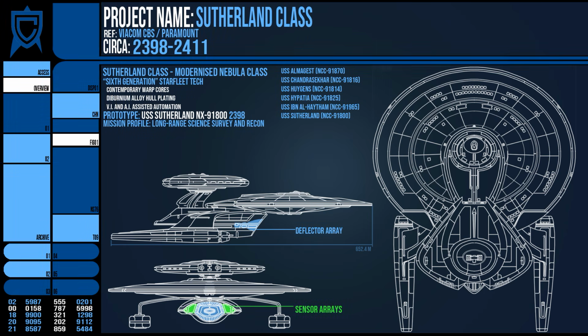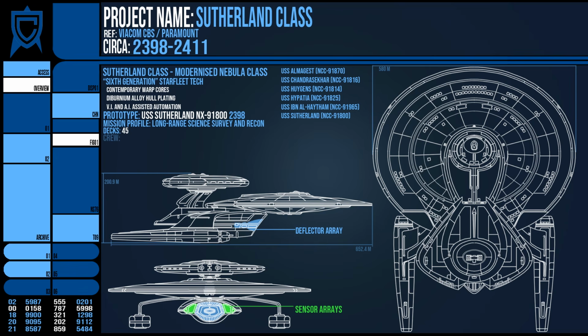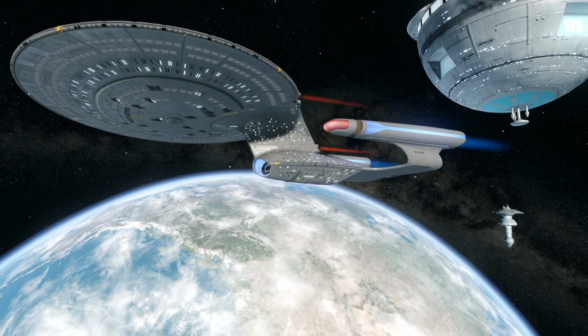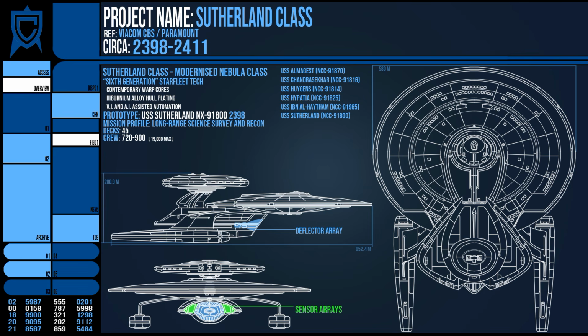The Sutherland was a hefty 652.4 metres long, which makes it about 580 wide and 200.9 tall, including the mission pod. It spanned across 45 decks, again including the pod, and this gave it a massive volume to play with. Despite this, however, thanks to its 6th generation profile, the level of automation meant that its crew numbered only around 720 to 900, which is a massive reduction when compared to something like the 1012 of the Galaxy class. It had an emergency evacuation capacity of around 19,000.